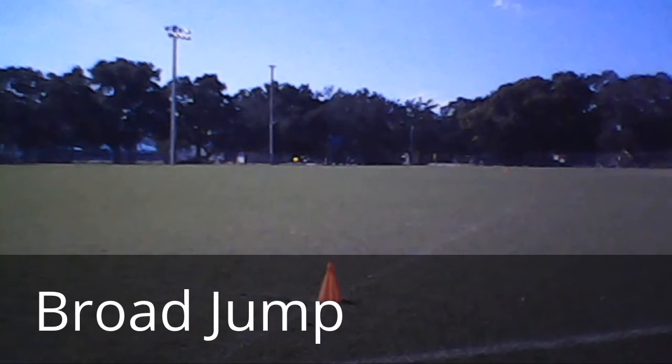Broad jump. The broad jump is like being in gym class back in junior high school. Basically, it is testing an athlete's lower body explosion and lower body strength. The athlete starts out with a balanced stance, and then he explodes out as far as he can. It tests explosion and balance because he has to land without moving.